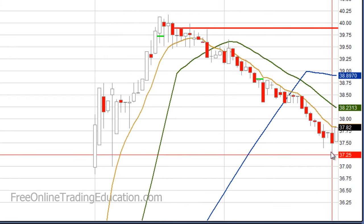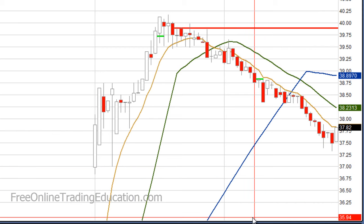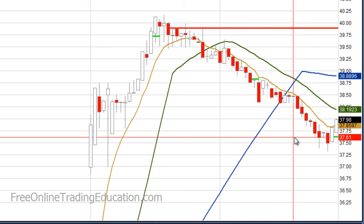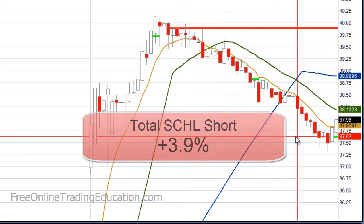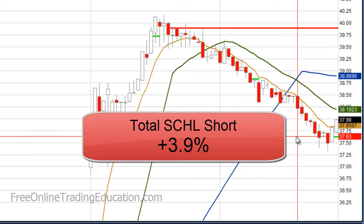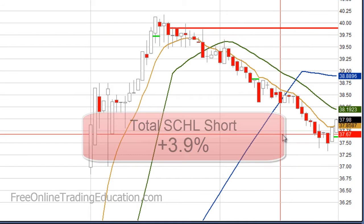On this spike here, there was very high volume, we call it capitulation. So as soon as it started to go back up, I pulled my stop down and I got out my second half right here at 37.62 for 5.5% on the second half. So that total trade was for 3.9%. From here to here as I scaled out.